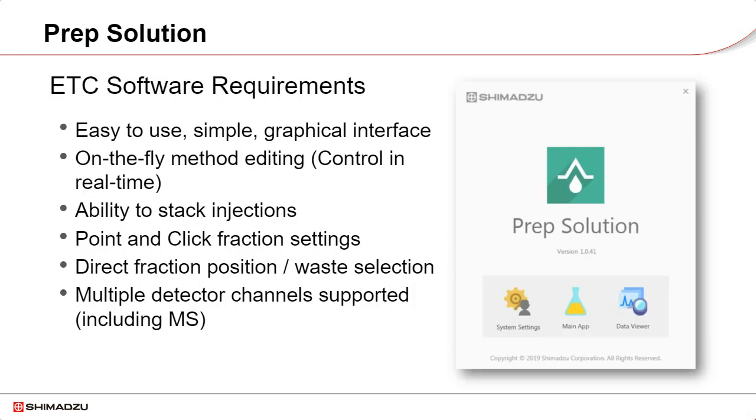In order to meet the needs of pharma purification, the following requirements were designed: that there be an easy-to-use, simple graphical interface, the ability to do on-the-fly method editing, in other words, control flow rate, other important method parameters in real time, the ability to do stacked injections in order to maximize throughput, to have point-and-click fraction settings, and to be able to choose directly which fraction vessel or waste was selected. The need to support multiple channel detectors, including multiple MS channels, has also been added as a feature as time has gone on in correlation with ETC desires.